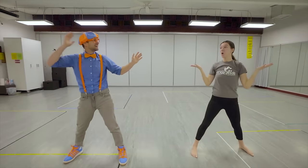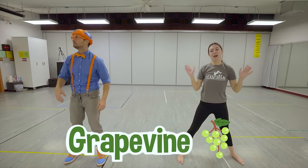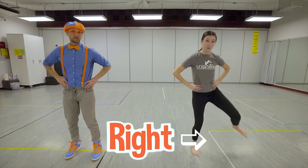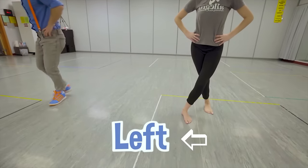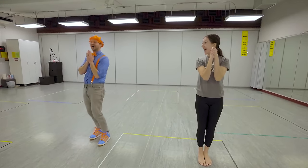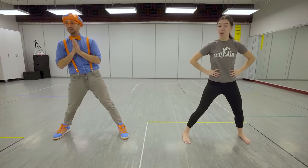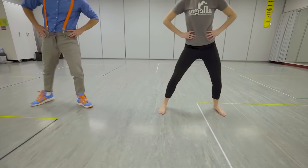Yes, now we're gonna learn what's called a grapevine. Ooh, okay, yeah. I don't see any grapes though. Silly goose, it's a dance move. So you're gonna start with your hands on your hips. You're gonna step out with the right foot. You step out to the side. You cross your left foot behind. Then you step out again. Then you're gonna jump together and clap on count four. And then you're gonna step out to the side on the left. Step out to the side. Cross that right leg behind. Step the left foot out. Jump, clap together.